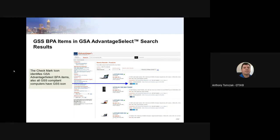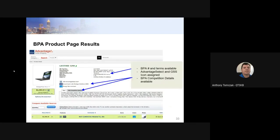This looks very similar to the rendering I showed you earlier off of the GSS landing page, except a couple different things. First and foremost, these are all BPA items, meaning they've already had a competition and they're awarded under a single award BPA. So no further competition is needed for large quantities. And secondarily, there's another icon there now. If you look at that 5290 machine, which is the first one where that arrow is pointing, you have the GSS icon, the Energy Star icon, and now you have the Advantage Select icon, which has the check mark. If we were to click on that, you're going to get a rendering just like this.